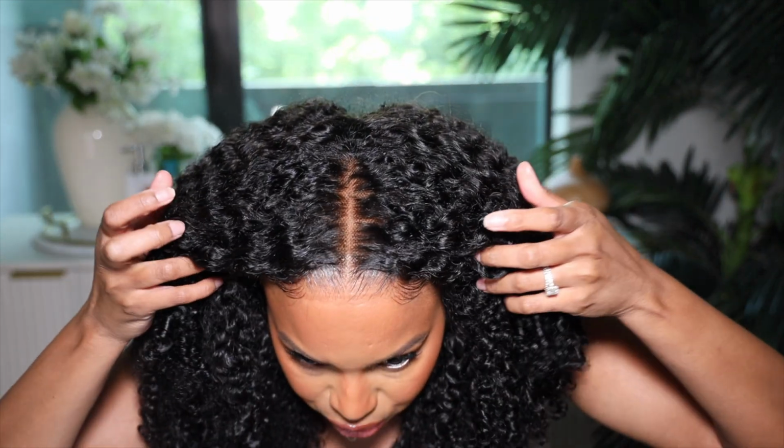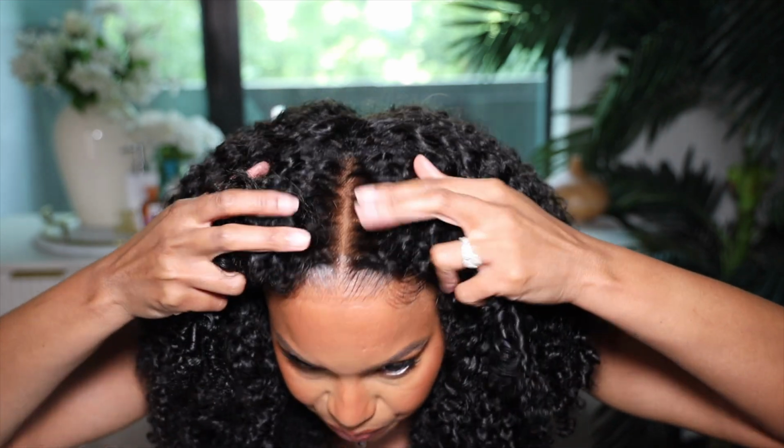Okay, y'all, this is the finished look. Do y'all see this hair? The curls, everything. It's big, it's bouncy, it's curly, it's fluffy. Baby, it's eating. Like, look. And I love that the knots are bleached, especially in the front, because you don't see them dots, girl.